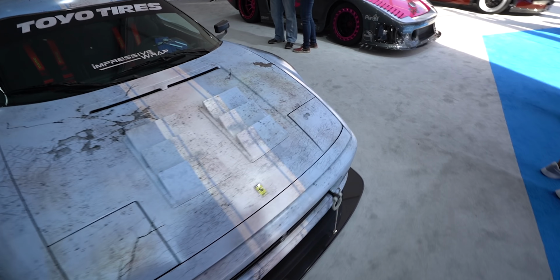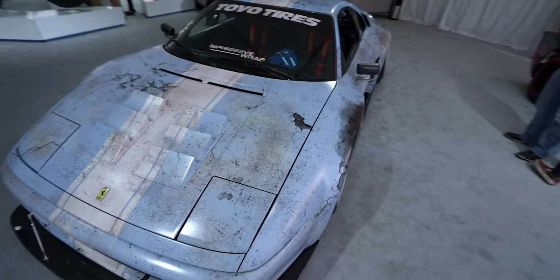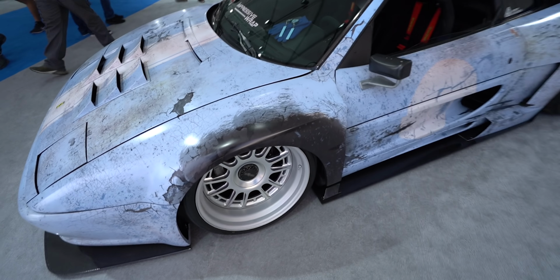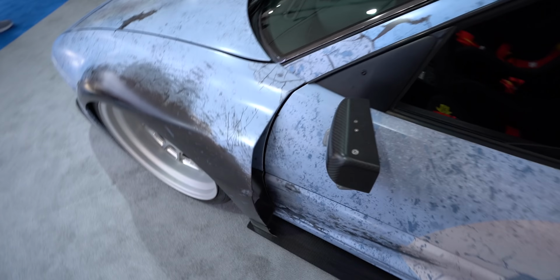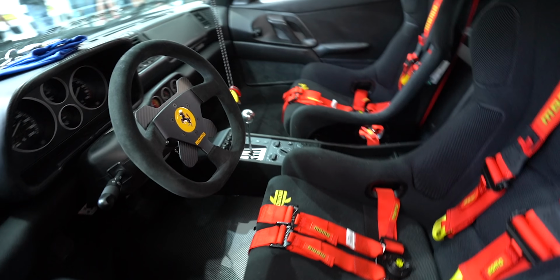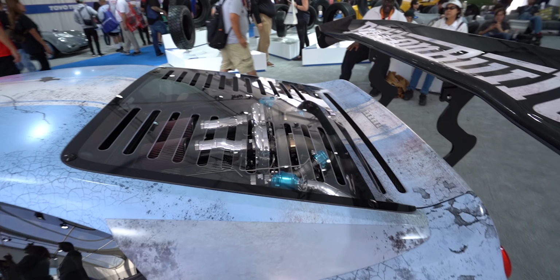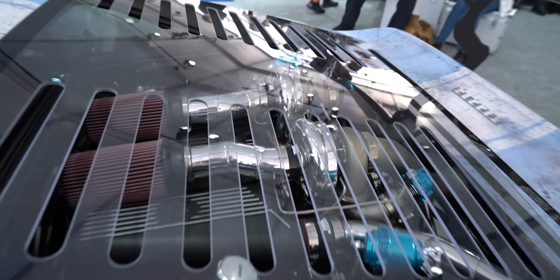This 355 turned out so sick. That wrap is something else. Look at these fenders, got like an F40 look to this thing. Wide body, all custom, got that gated gearbox and a massive setup in the back. We got twin turbos. Well done, well played.